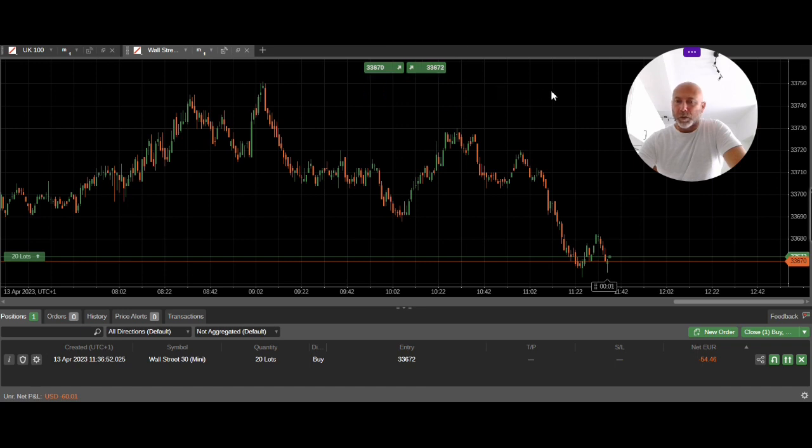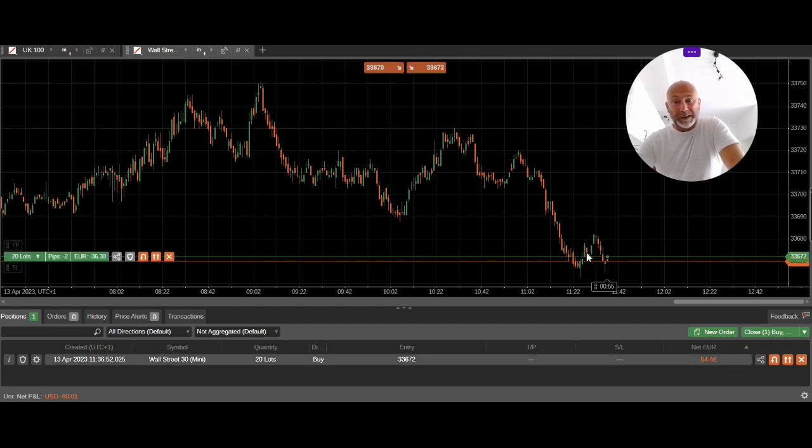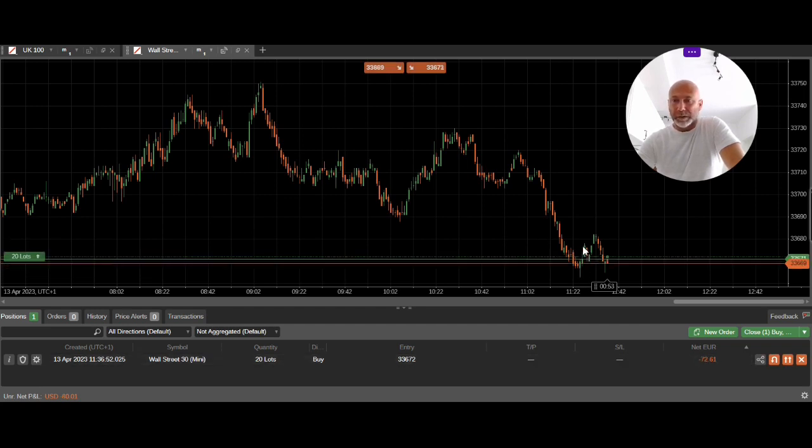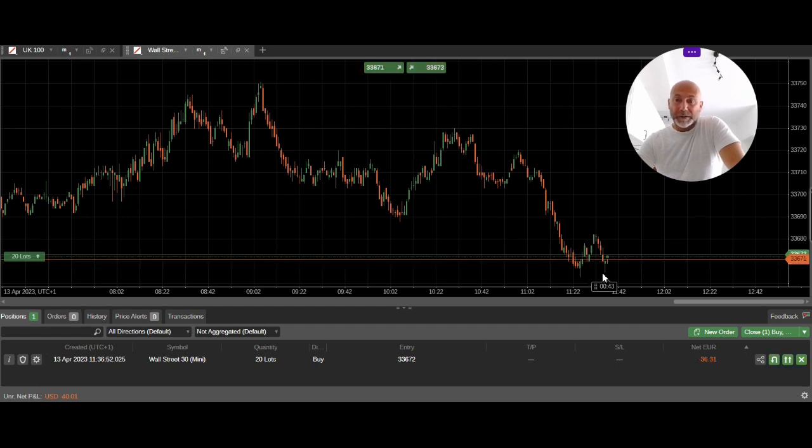Okay, guys, so the reason that I've taken this long position is I kind of missed the boat on this one. By the time I'd seen it, it was too late, so I was waiting for it again. It came back down to retest this previous low, this previous support level. It's not gone anywhere near it, really. Look, it's not really tested it as such.